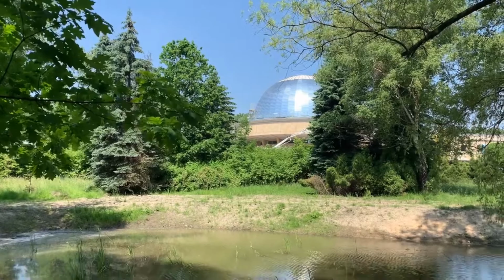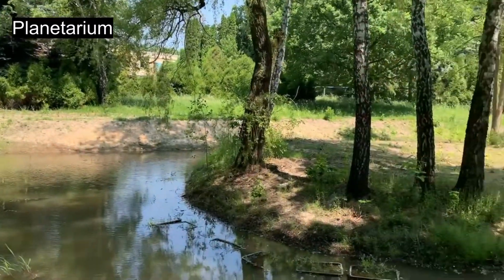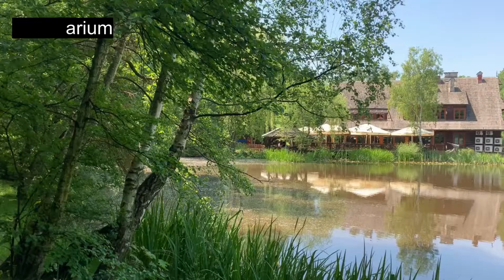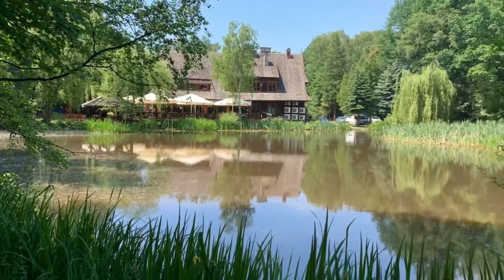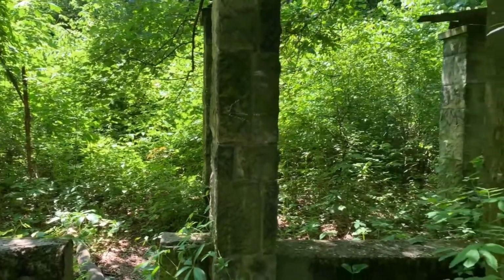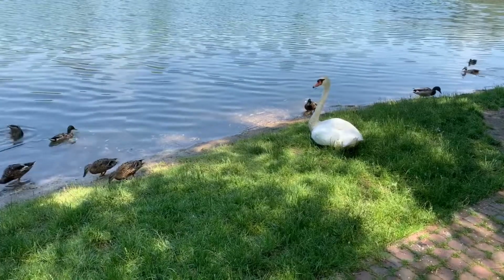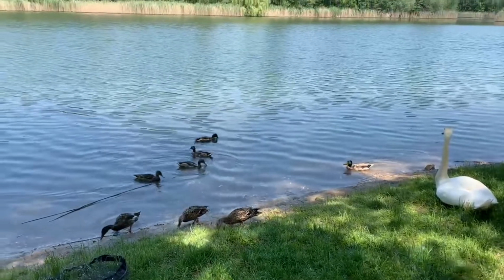So trust me, you can walk around this place for hours. You just see the observatory there, which I think is under renovation. You've got a cable car that runs from the amusement park to the Silesian Stadium, which is about a 40-minute journey time. Yeah, trust me, if you're going to this park, you need to give it a good amount of time. I think I was wandering around for hours.